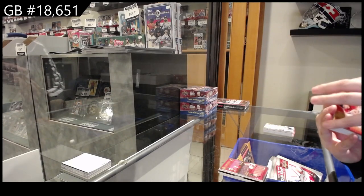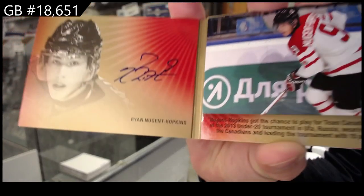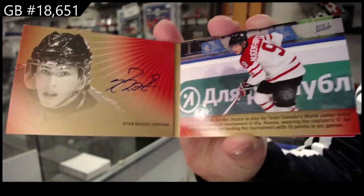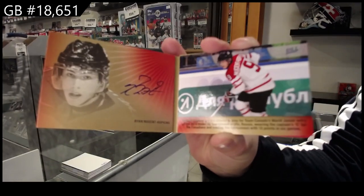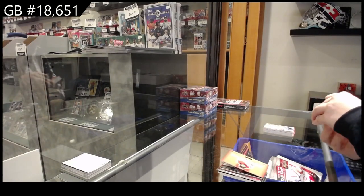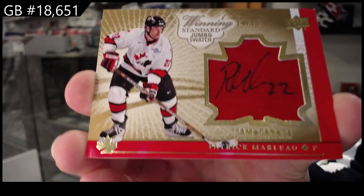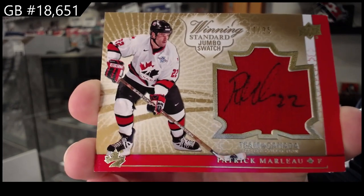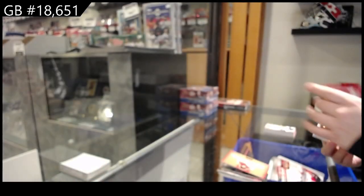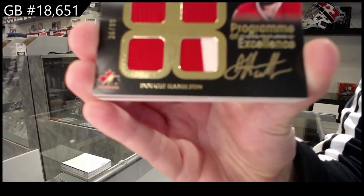We have a Signature Moments booklet, number to 25 of Ryan Nugent-Hopkins. And he's just the best. Winning standard, Jumbo Swatch Auto, number to 25, Patrick Marleau. Dougie Hamilton.